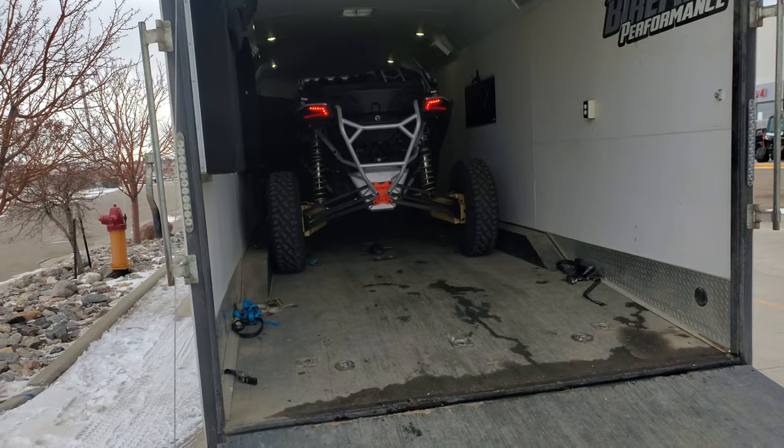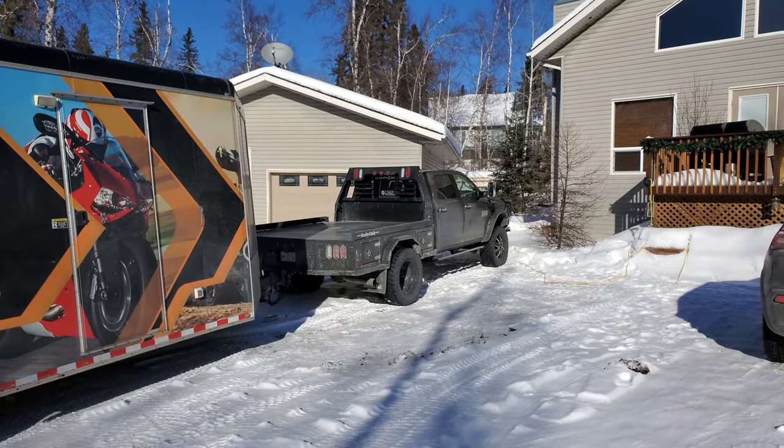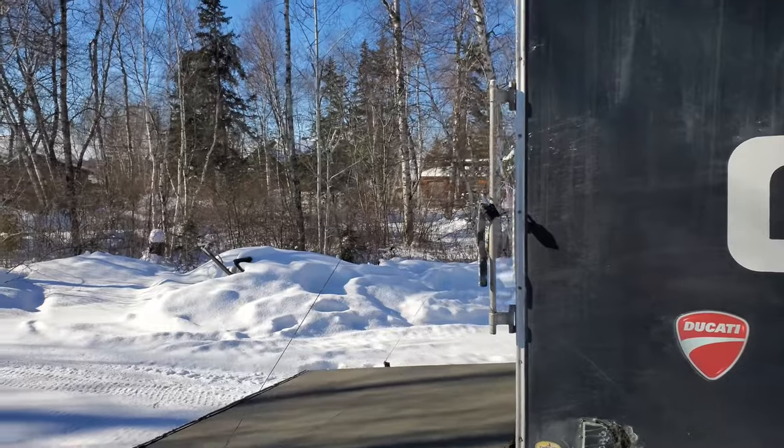Strap down and head on back down on the road. Oh boys, we made her. It turned out to be almost 22 hours round trip.